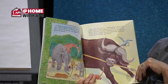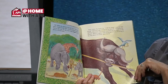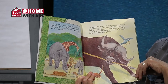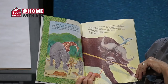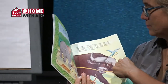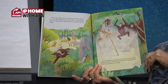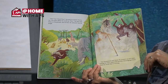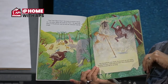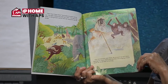Next came the bush ox. "I will be king. I can do this thing," said the huge animal as he danced. "I'll throw the spear to the sun." The bush ox picked up the spear in his mouth with a mighty toss of his great head. He flung it far, far above his wide gray horns. 1, 2, 3, 4, the bush ox counted. But he too was slow. Before he could say 5, the spear was down to the ground and he went off ashamed into the jungle. The chimpanzee was third.